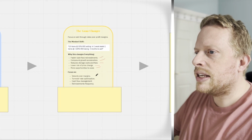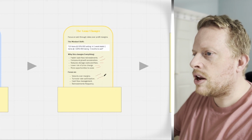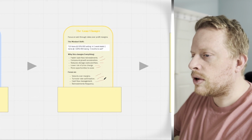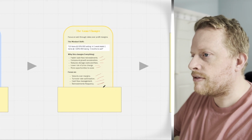Key takeaway is to focus on velocity over margin. Make sure we get that turnover rate as optimized as possible. Stay on top of the cash flow management. With more cash flow turnover, it allows us to reinvest at much higher frequency.